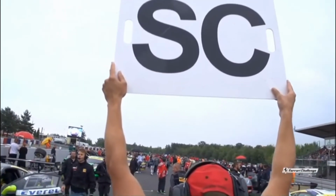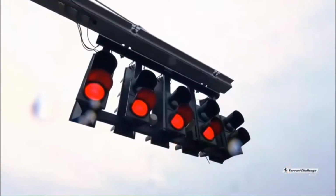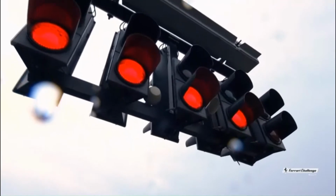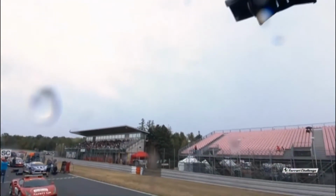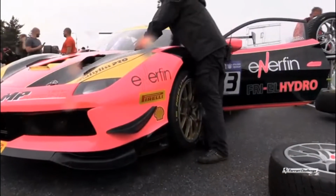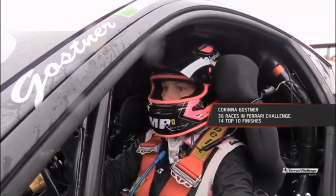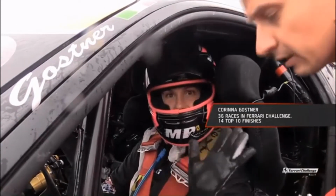So a nice little wrap of the weekend so far. Looking at the lighting gantry then, as we pan down to the grid, then as you can see the safety car board being held. So at the moment, Corinna Gausner looking like she is staying on those slick tyres. The wet tyres are standing by. 36 races in the Ferrari Challenge, some 14 top 10 finishes for Corinna Gausner. Sister, of course, to Manuela.